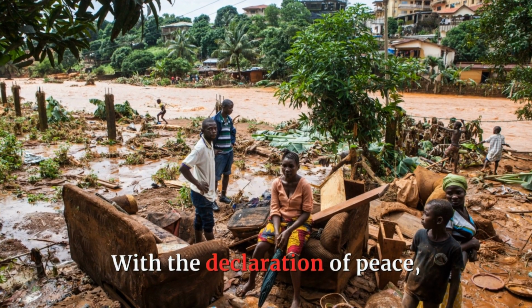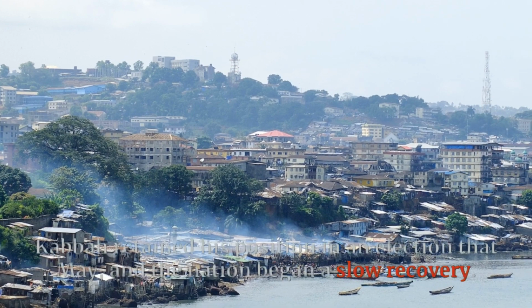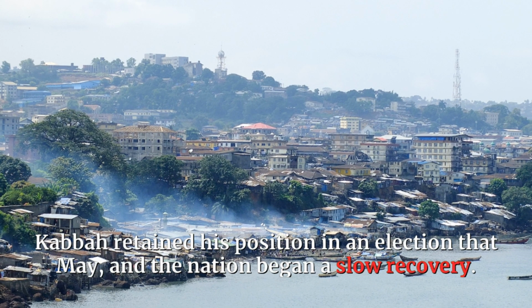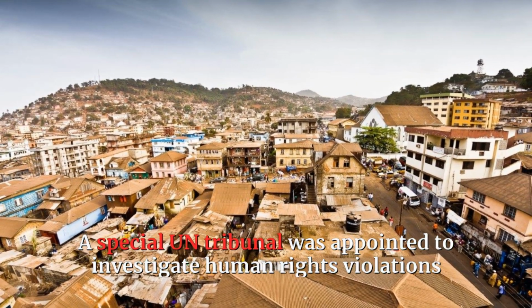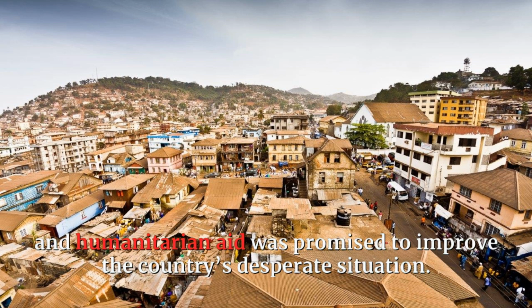With the declaration of peace, the United Nations Security Council lifted a ban on the trade of rough diamonds from the country. Kabbah retained his position in an election that May, and the nation began a slow recovery. A special UN tribunal was appointed to investigate human rights violations that took place during the long civil war, and humanitarian aid was promised to improve the country's desperate situation.